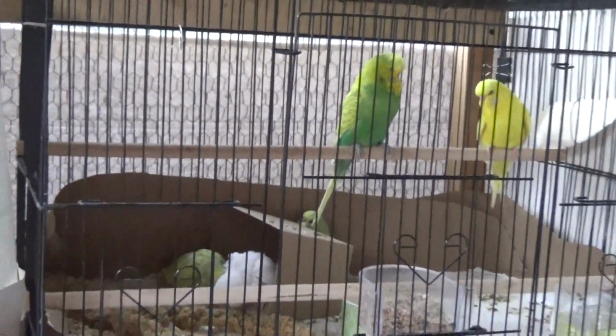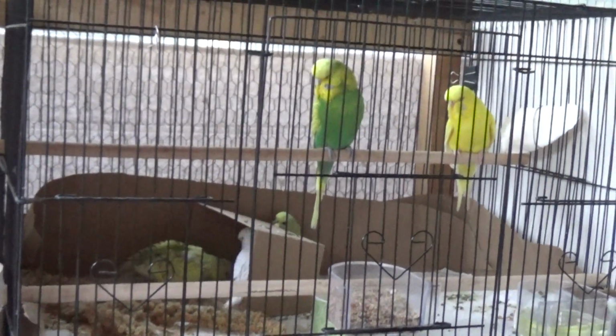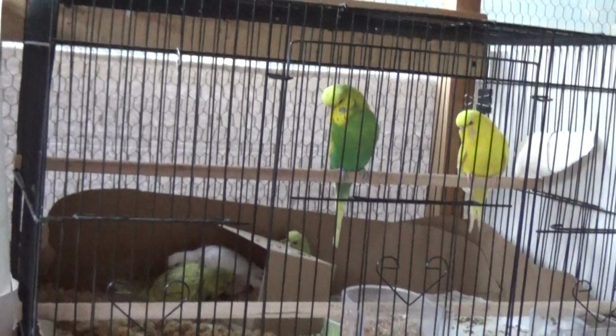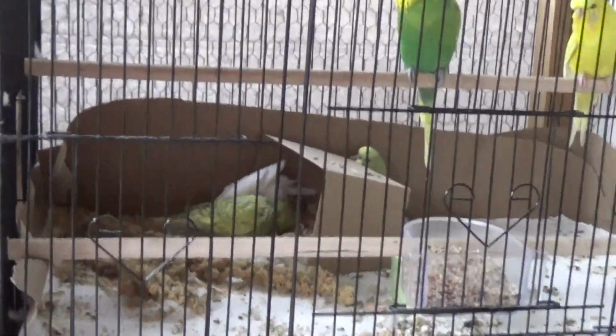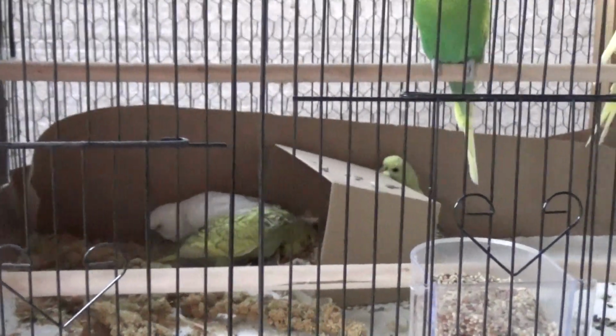Here's an update on our little fledglings. This is Haverty and Lacey. It's interesting how very different each pair is. Their babies are getting comfortable walking around the bottom of the box, eating. They have a ceramic dish with water in it and they're learning to drink. And as you can see, they're not afraid to come out of the box anymore.